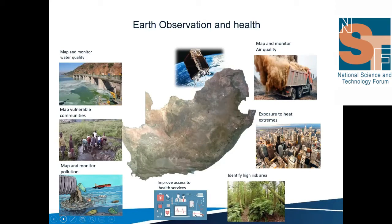The same can be done looking at air quality. We can also map exposure to heat extremes, which are threatening human health. We can also map and monitor pollution, and identify vulnerable communities in terms of access to services, but also in terms of their proximity to some of the high-risk areas. We can also use remote sensing to identify areas at risk, for example, looking at vegetation conditions, humidity, amongst others.